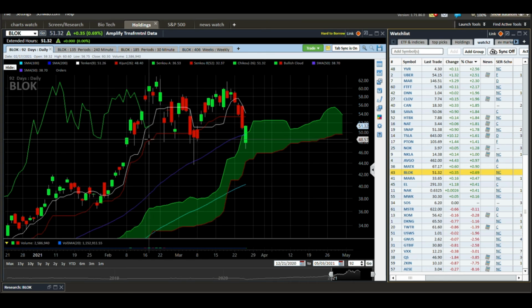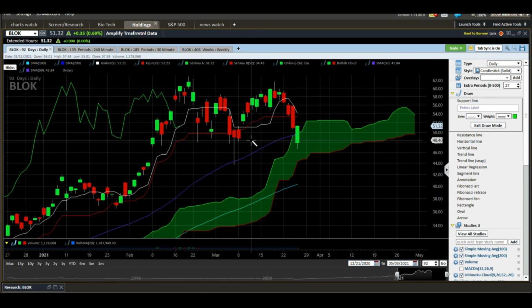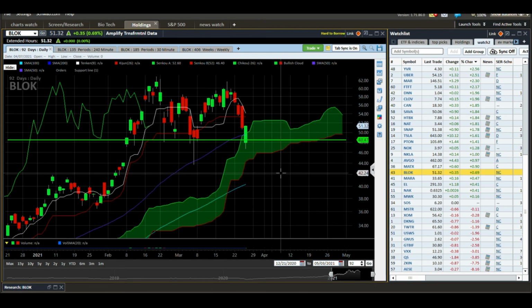So we've kind of got a support area right here. Draw a line right there. Okay, I don't really go by the bottom of the wick. I'm going to go by the daily candle close. So right about here. So we did react to that support today, and we need to watch that and see if it's going to get us out of this jam. But just from the looks of this chart, right now it's bearish.